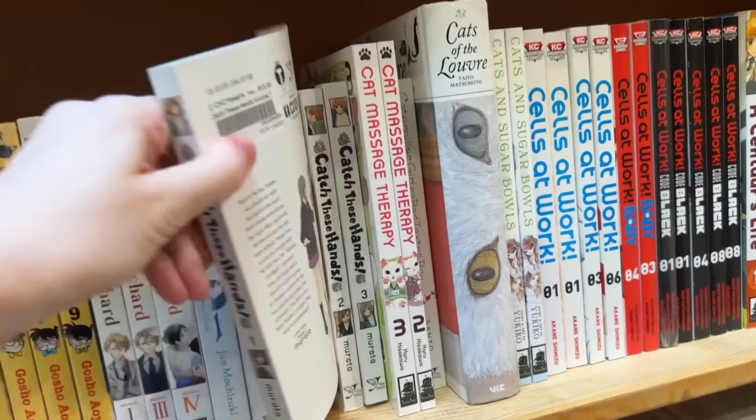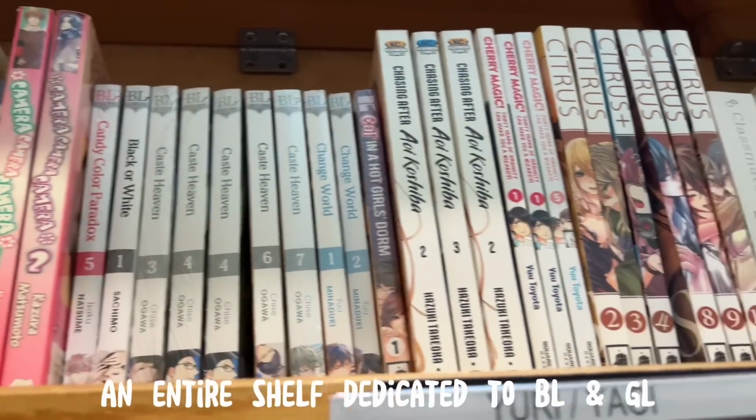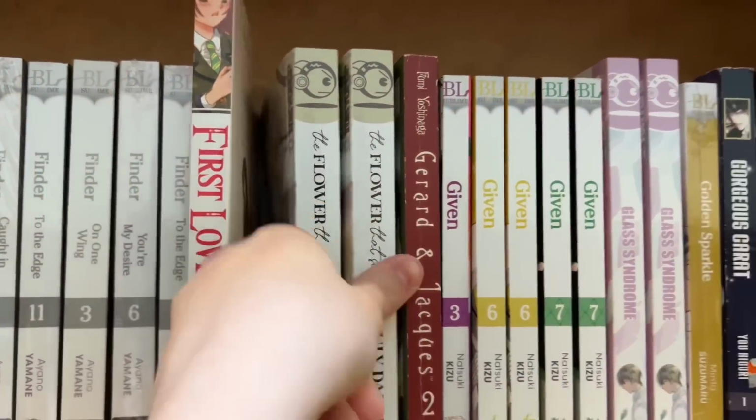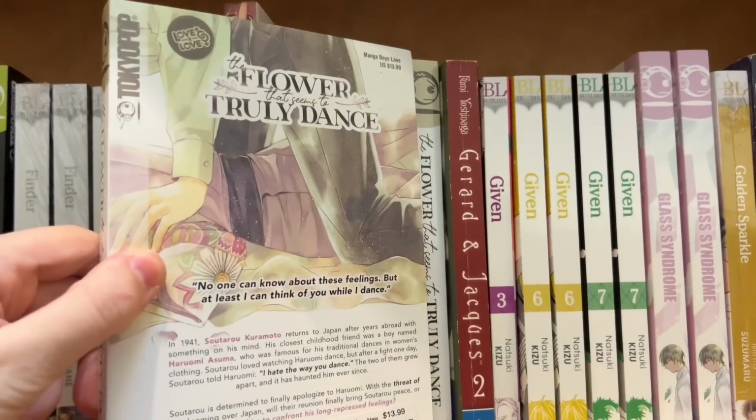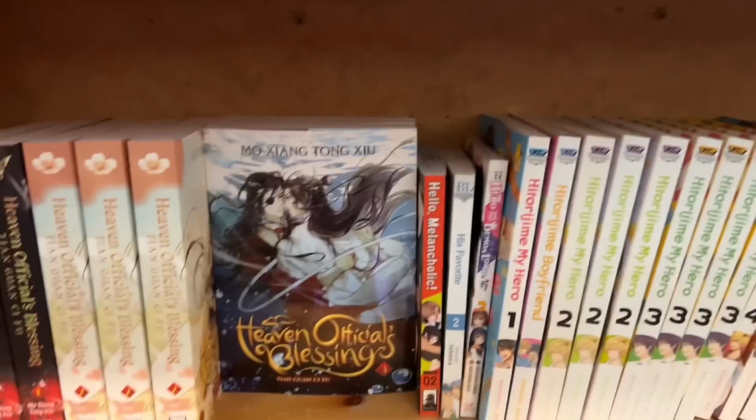I was checking the Catch These Hands manga, hoping to find some of it on sale. Sadly, it was all retail price. They also had this end cabinet or bookcase full of BL and GL manga, which I thought was pretty interesting. They had both new and old or used manga here, which is really cool.